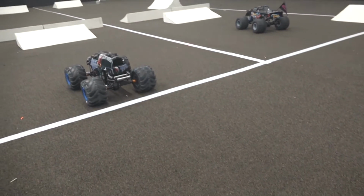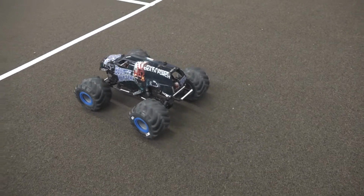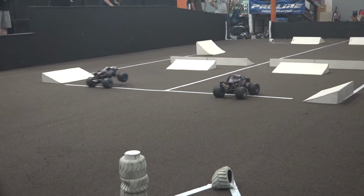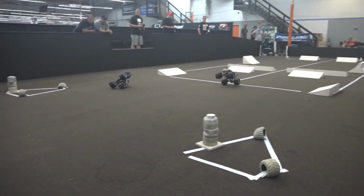And our next matchup is Michael Letcher and the Bounty Hunter versus Levi Scones with Thor. Scones with the upset in the first round. We'll see if he can continue that magic, get his way to round 3. Looks like Bounty Hunter with a slight lead off the jump. Still plenty of corners, the jump left to go.